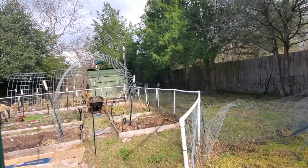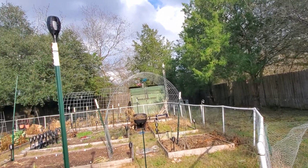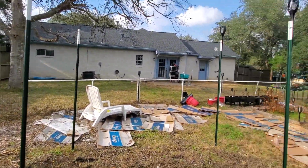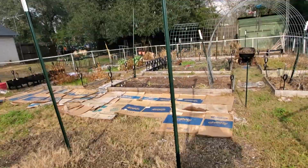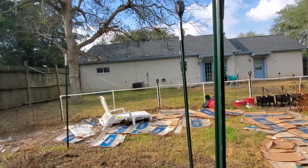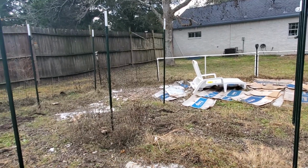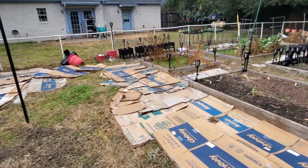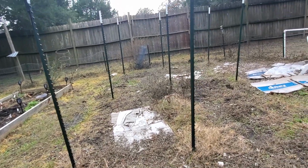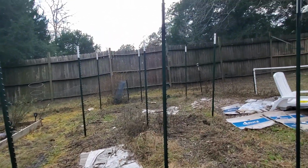I want to say the fence is, God, I know it's got to be at least a year, if not 2. But it used to just block off that section there, and this was all open. And then I extended it to include this area. I had cattle panels that went across these T-posts to trellis tomatoes, but I lost all of my tomatoes because of the drought. So I really didn't get tomatoes at all. I think I got maybe 4 tomatoes for the whole year, and I had something like 60 tomato plants, 80 tomato plants, I don't remember, that I had planted, and yeah, no such luck.